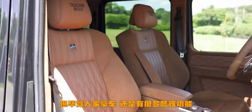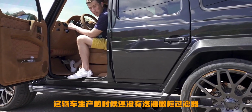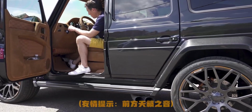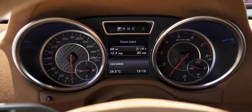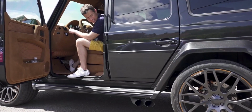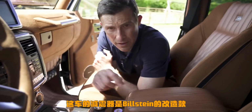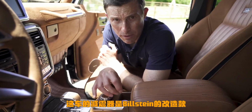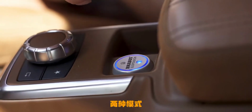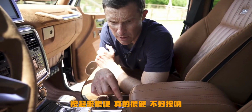Thankfully, this car has plenty of cool features to help make up for all this. This car was built before the days of petrol particulate filters, so it sounds fruity. Oh yeah. This car gets specially tuned adaptive dampers from Bilstein, set up specifically for Brabus, and you have 2 modes. Quite hard and very hard. Don't know which is which, they're all pretty hard and jiggly.